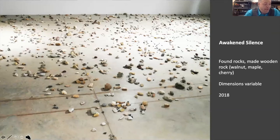Another element I have never used before was the use of sound as material. And I recorded this gorgeous sound that both types of rocks made when they fell to the ground in this closed room. So take a listen.